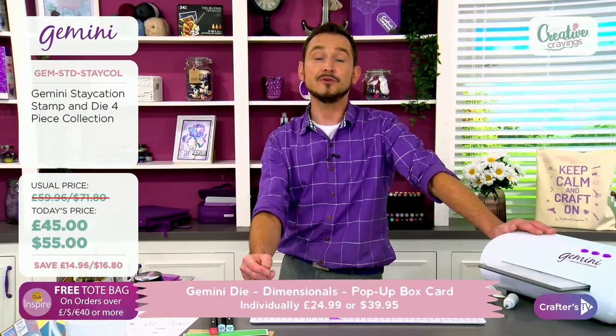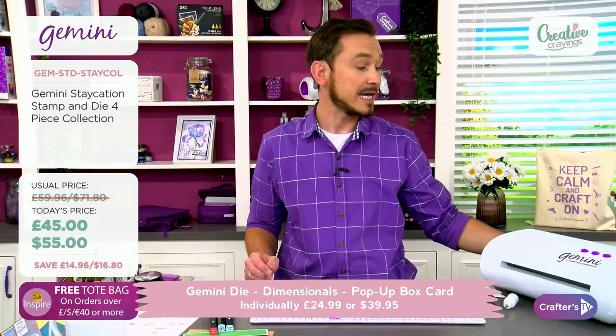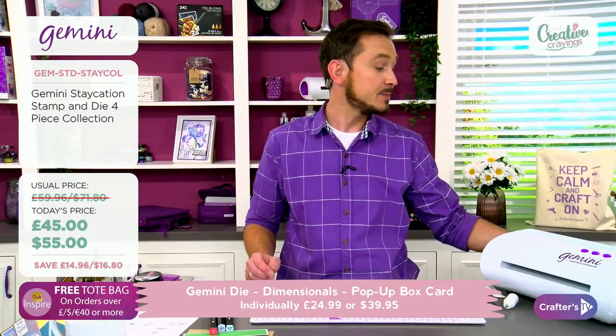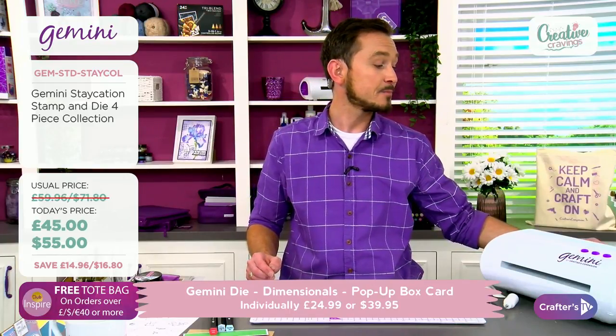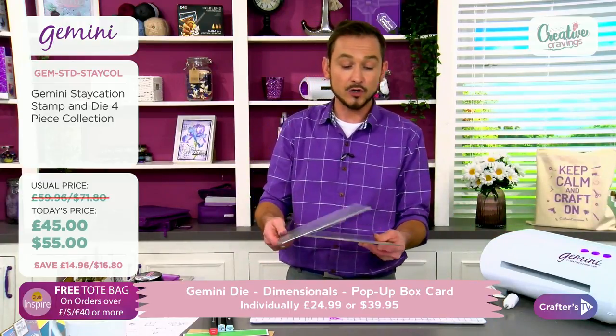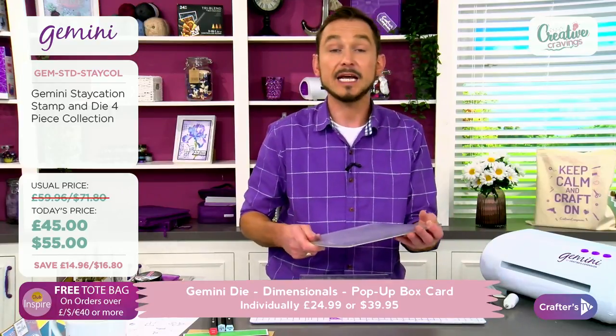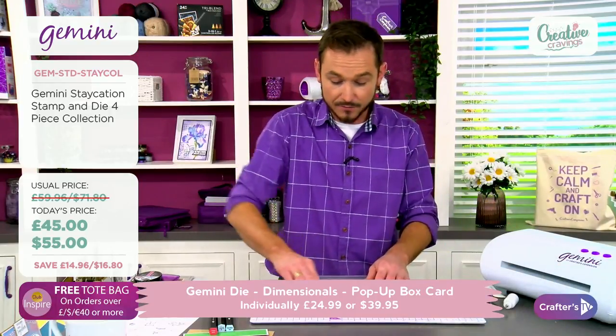A good way to capture the memories, whether it is, of course, a scrapbook page, memory books, anything like that, because what that just means is you can keep the memories alive, and you can match the theme as to what you are die cutting to your holiday or your trip or where it is that you have been. So absolutely, it's a good way of doing that.